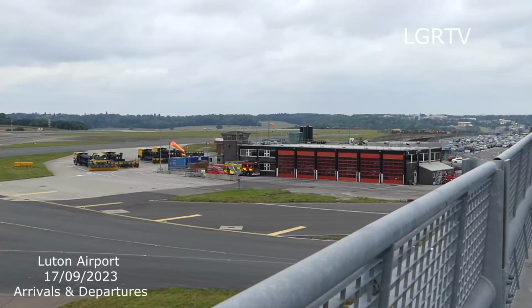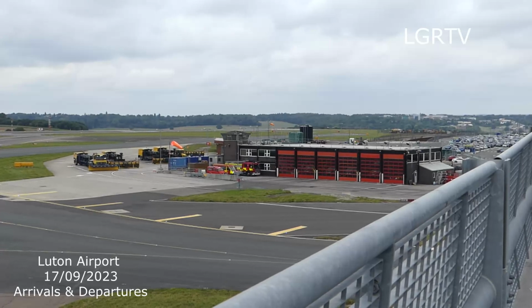So yes folks, it's quite quiet here at Luton this morning. We've managed to get a few shots. I would like to have seen it a bit busier if I'm completely honest, but you can't have it all, folks, you can't have it all.